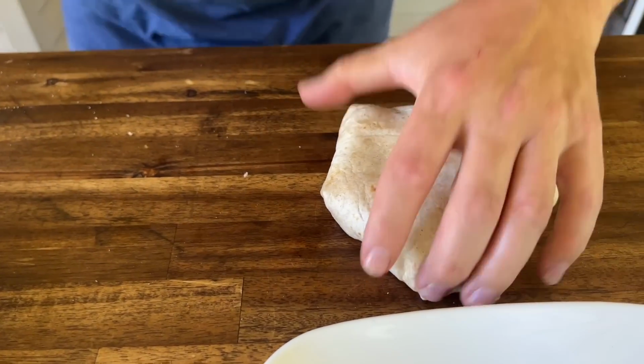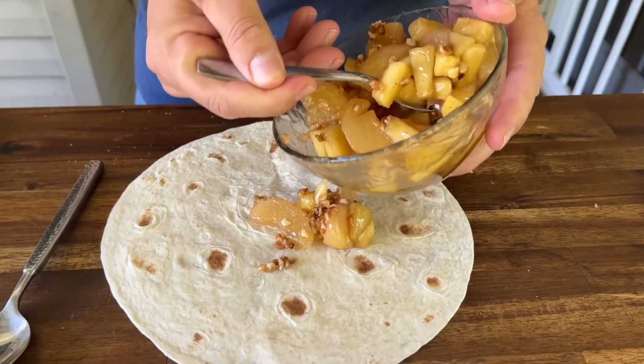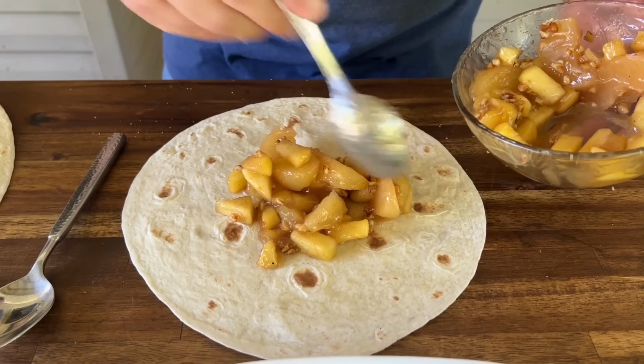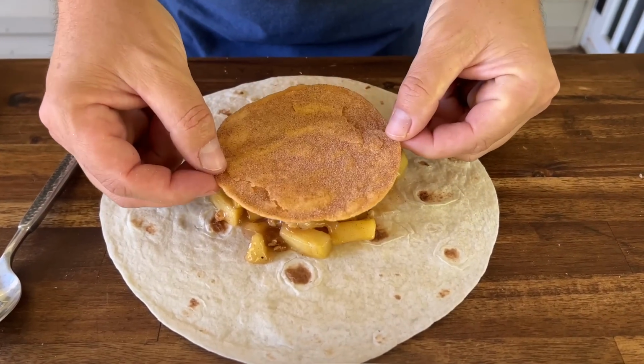Set that one to the side. All right, pliable tortillas. We got the apple pie mix. You got the really soft apples, a little bit of crunchy apples. I like the mix of the apples. That's up to you. Okay. Top that with your cinnamon sugar sopapilla.